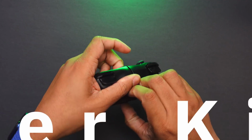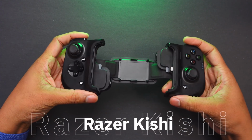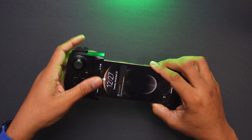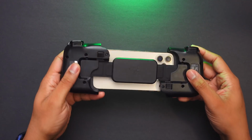But first, let's talk about one of my favorite accessories right now. This is the Razer Kishi. So this is a gaming controller that is portable, it's very compact, but when you're ready to game, you just unhinge it from the back, and then now you can place one of your new iPhone 12s inside of it, and boom, now you have actual physical controls to be able to game with.